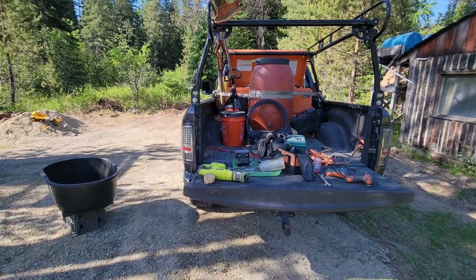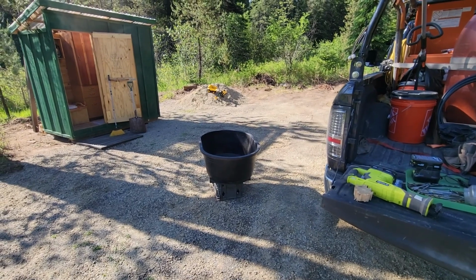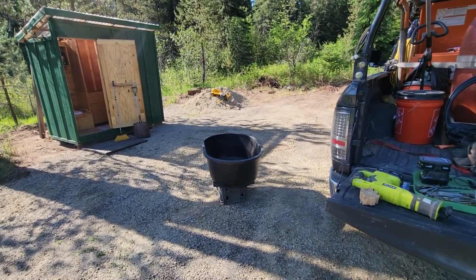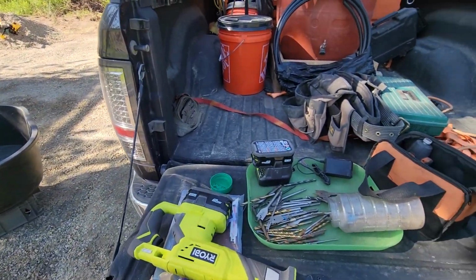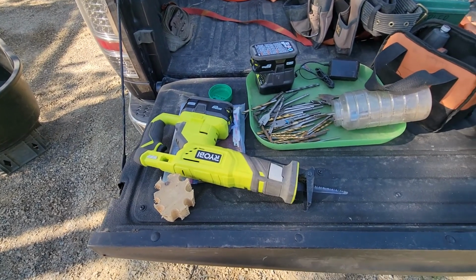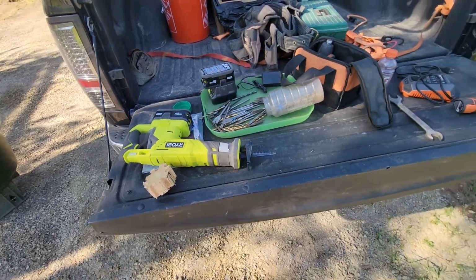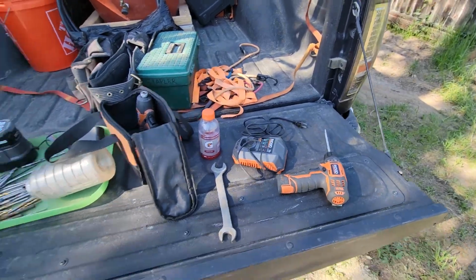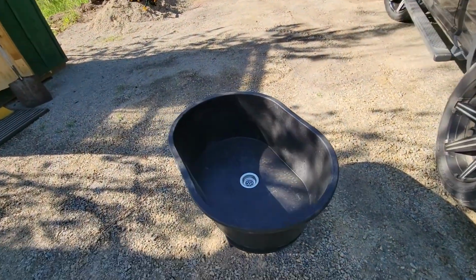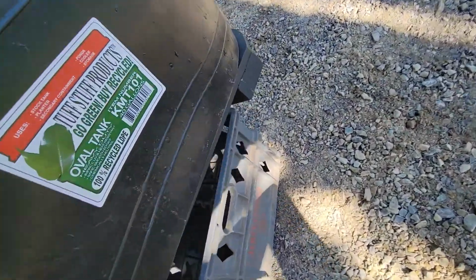Ta-da! Well, here you go, guys. I almost forgot to start recording on this, but I was able to drill through my platform in our little makeshift tub so Harper can take a bath. And these cordless Ryobis are just fantastic. I did my pre-drilling for my circle and piloted with the Ridgid, but this is what it looks like. It's all inside there. There's my little platform.